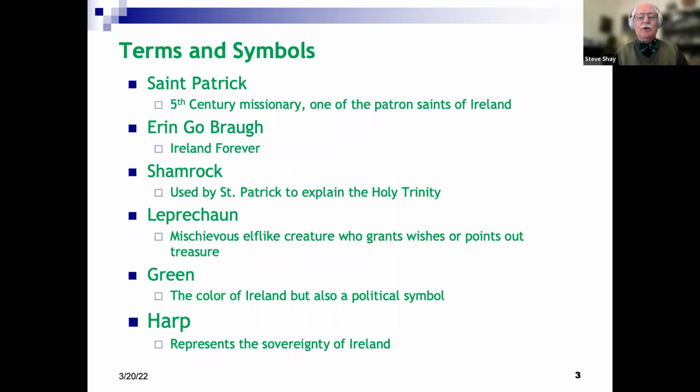But before we get into the covers, just a couple of terms and symbols that we'll be seeing on covers. First off, St. Patrick. He was a 5th century missionary. He was a real person. He was one of the patron saints of Ireland. There's a phrase that we'll see in some of the killer bar slogans, Éireann go bragh, which means Ireland forever.